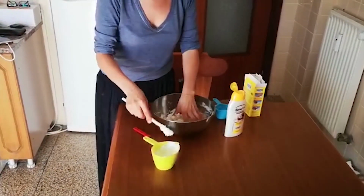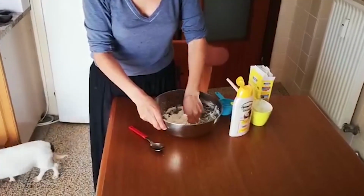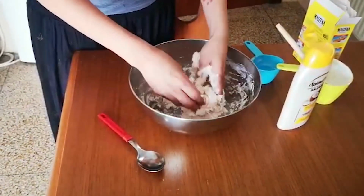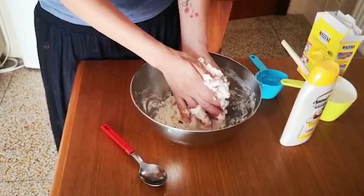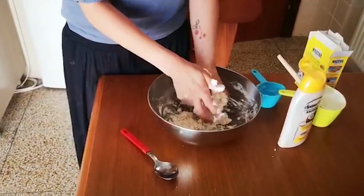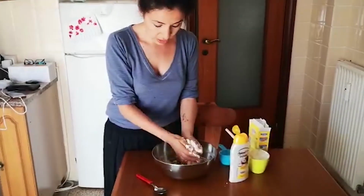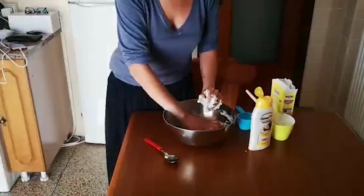And then with your hands, you need to go and squish it. Squish it, squish it, squish it. Okay, you use two hands. And you need to keep squishing this mix until your hands are clean and until it's no longer sticky. Okay, so you keep working it. So I don't know if you can see, but mine is already a little bit pink.